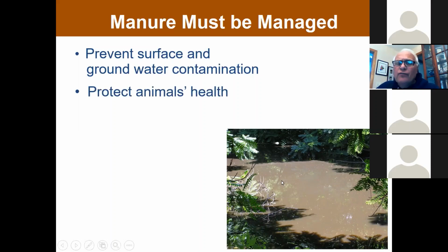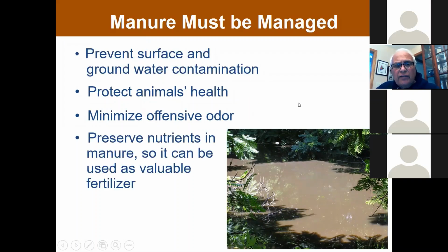And also we have to manage manure to protect animals' health, and offensive odor is another consequence of unmanaged manure. And also, we want to preserve the nutrients in the manure so we can use it as a valuable source of nutrients instead of buying fertilizer. So I hope you are convinced that manure must be managed.